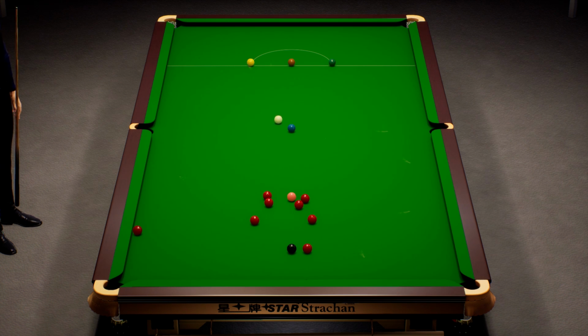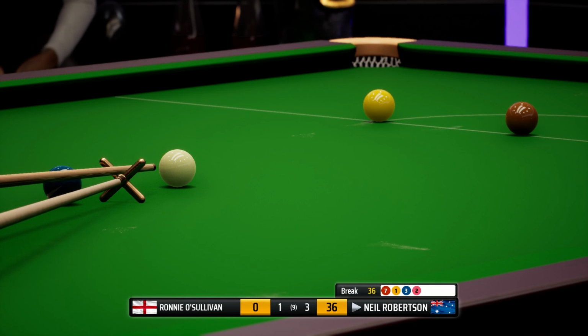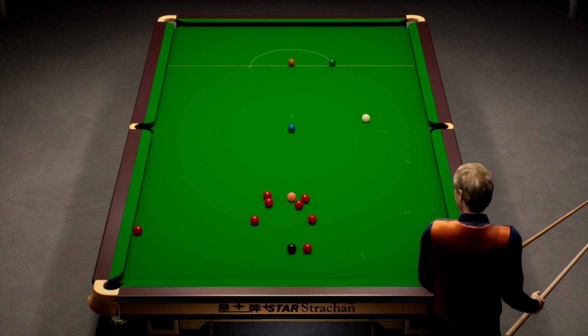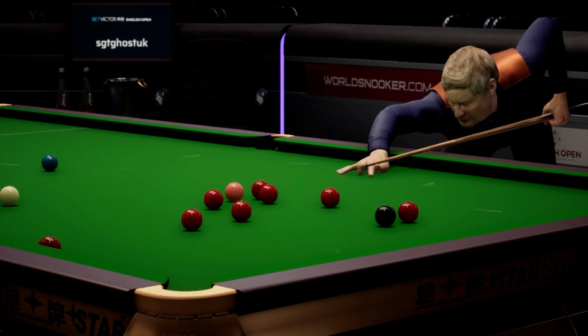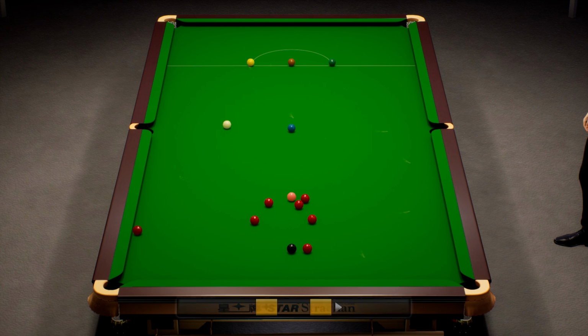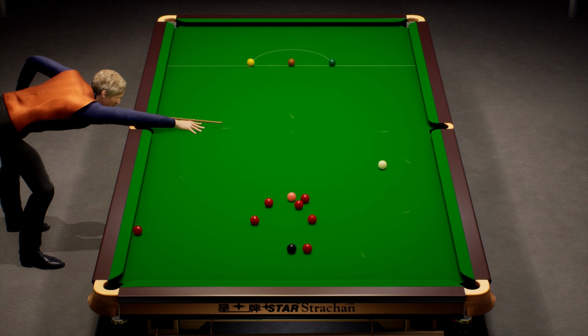Screw back with reverse side. Just overdid it a little bit. It'll have to be the yellow. Lots of side to come up for this red. That is a phenomenal shot. What a shot that is from Neil Robertson. He's not playing the one I thought he would, but he's found another little gem there. What a pot that is. Well, I feel like I'm saying that a lot in this break. Superb positional shot. And everything's just going right into the heart of the pocket.